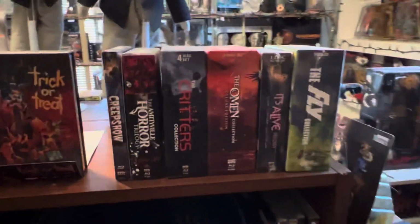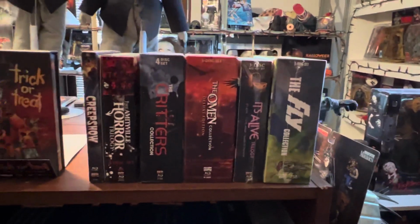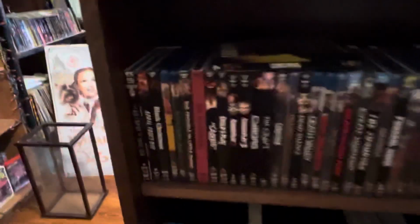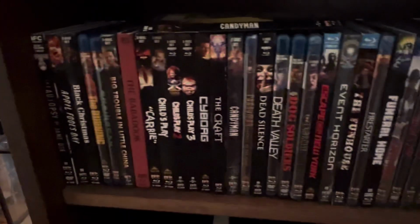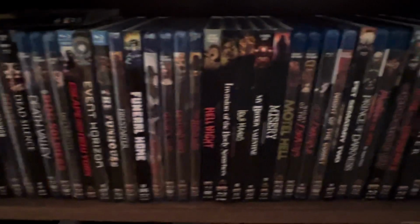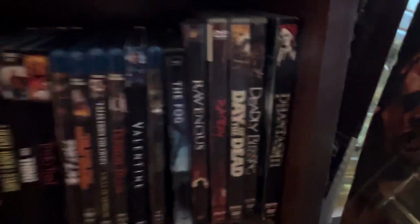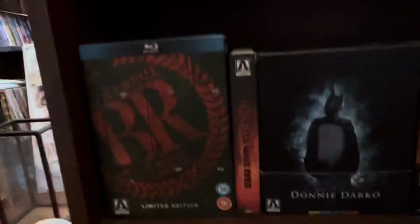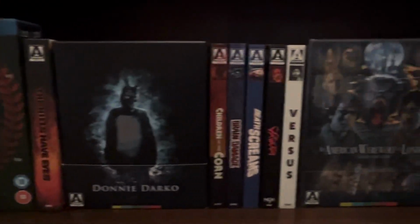And then I have the Scream Factory. These are all my Scream Factory box sets. I haven't been collecting Scream Factory for a long time, so I don't have the biggest collection. And here are all the standard Scream Factory releases. Both Blu-ray and 4Ks are in this because I don't separate my 4Ks and my Blu-rays. And then here are a few DVDs. Then down here, Arrow Video. Again, I haven't been collecting Arrow Video for a long time, so I don't have the biggest collection.